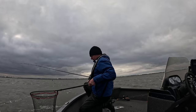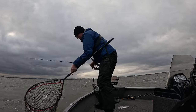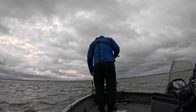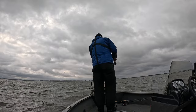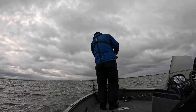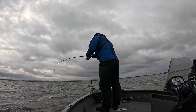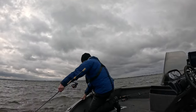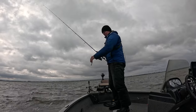Yes, now a nice perch. Really fat female. Zander. Oh, that's also fishing. You win some, you lose some. It was a medium-sized zander, so no problem.